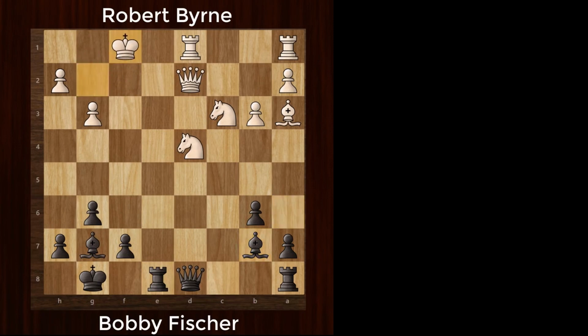Looks all good for white, isn't it? In fact, the two grandmasters who were the commentators for this game believed that this was a winning position for Byrne. Anyway, this was move number 21, and Fischer made the first move of his queen. At this point, both players shook hands and left the table. The game was over. Can you believe it?